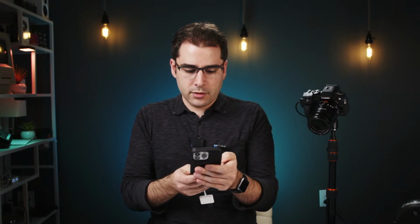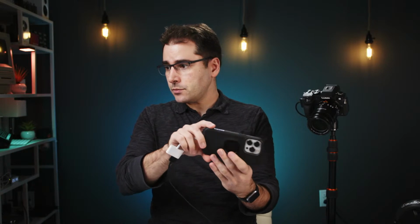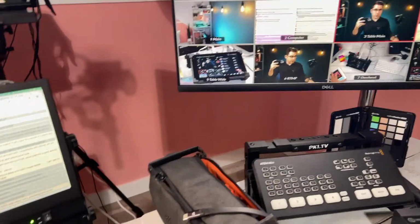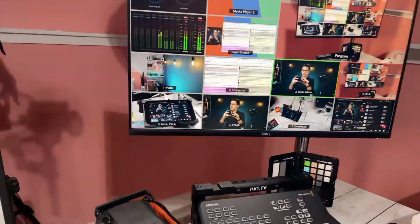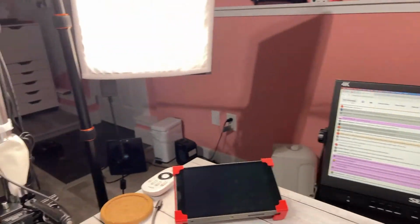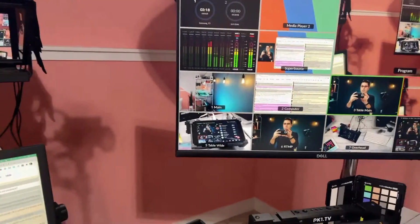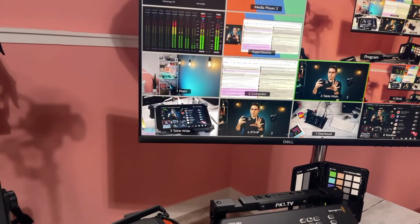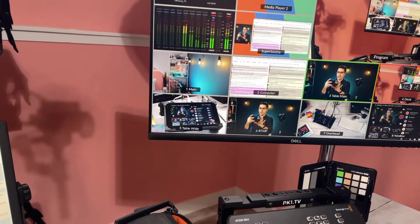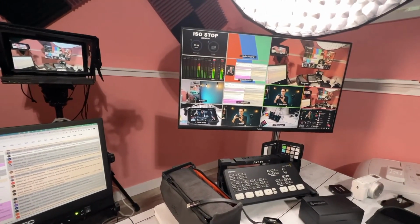So Filmic Pro, just launch the app and it shows up in the ATEM. So here's the camera from my iPhone over the wired connection. Ooh, it's a little choppy. I don't know why it's skipping. It doesn't look like that on my phone screen, which is interesting. So anyway, this is what I am looking at, and this is the wide or normal, default angle. This iPhone has the other lenses, so I can do the super wide angle lens or the telephoto.